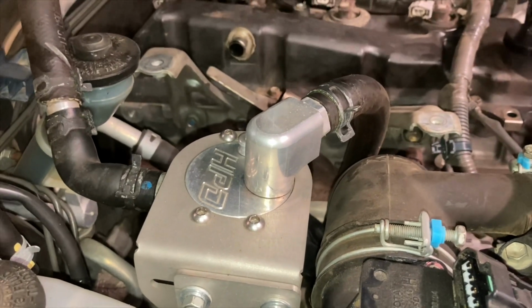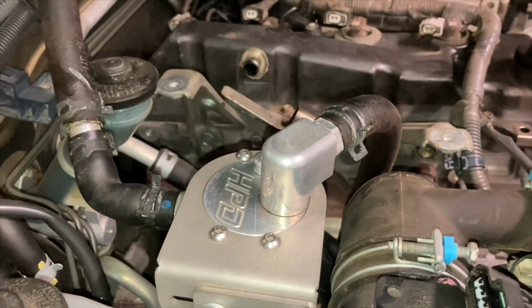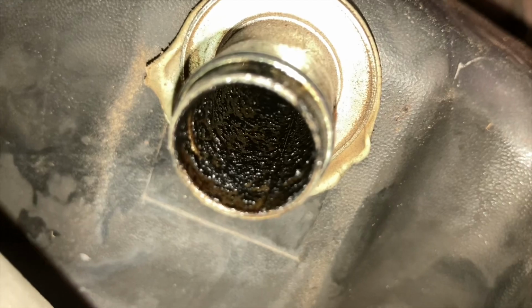It could cause problems. I'm not going to go into it. You can check the playlist. We've probably got a playlist on catch cans, or check out the EGR information playlist. But look, it can cause problems. If it reduces the flow, it could get dirty in the engine there. And I'll tell you what, that's not looking the best, is it?